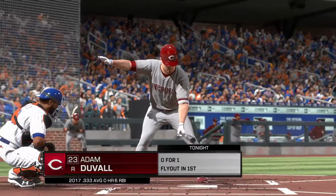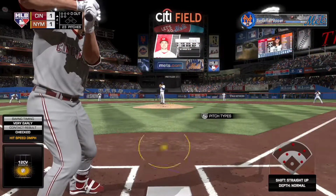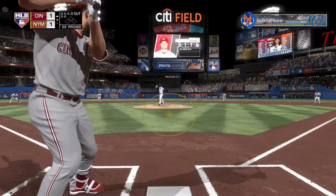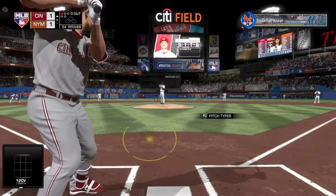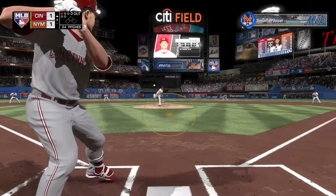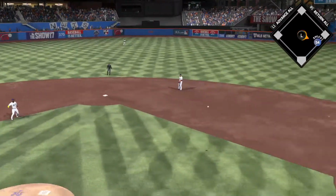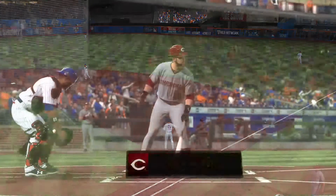Stepping in and ready for another shot, Adam Duvall. He'll go to work trying to do something about breaking this 1-1 tie. Now a check swing, but he holds up in time. Ball 1. Into his windup. Here comes the 1-0. Chopped weakly to the left. Right there is Reyes. Throw to first in time. One gone here in the 4th.